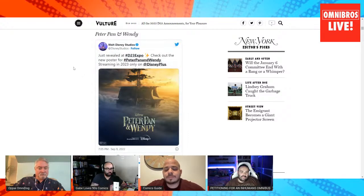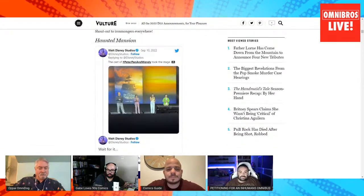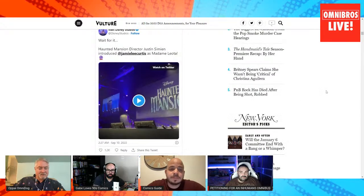Peter Pan and Wendy got revealed for Disney Plus. It's an original movie streaming next year. Haunted Mansion. Of course, they did Pirates of the Caribbean, so you know that we're going to do a Haunted Mansion. Well, if it's scary, I'll be into it. They already did a Haunted Mansion with Eddie Murphy. Yes, they did. If anybody remembers that.